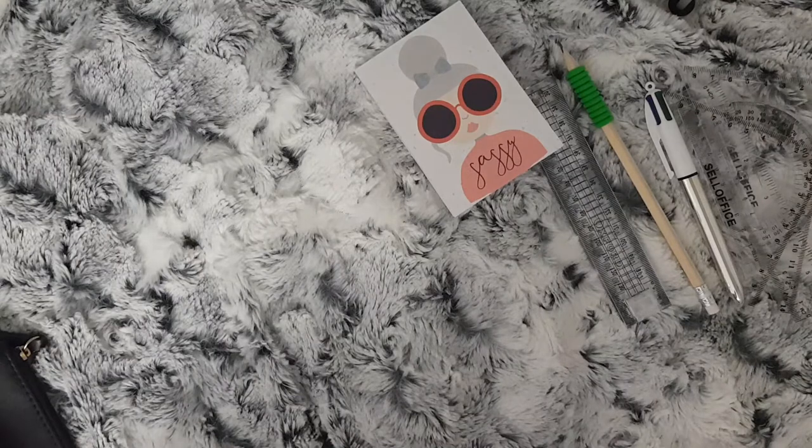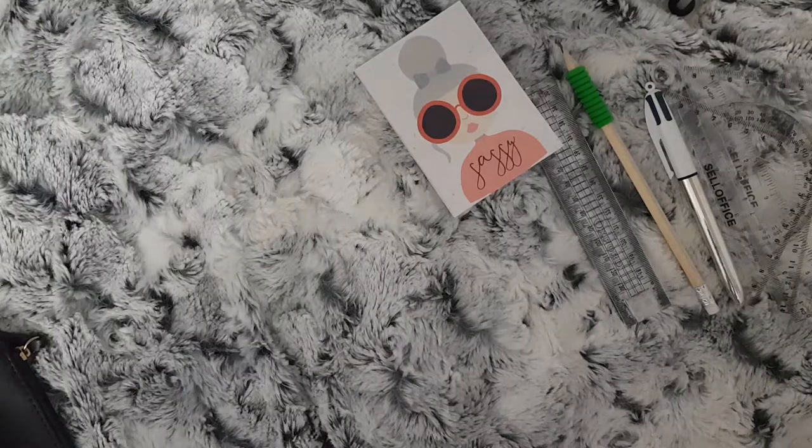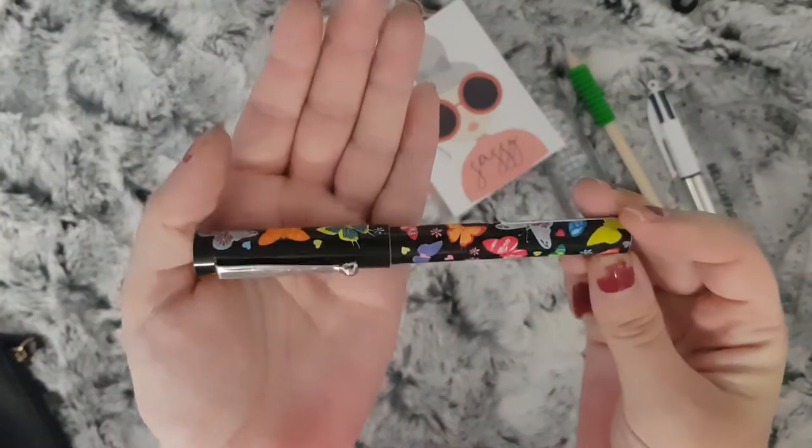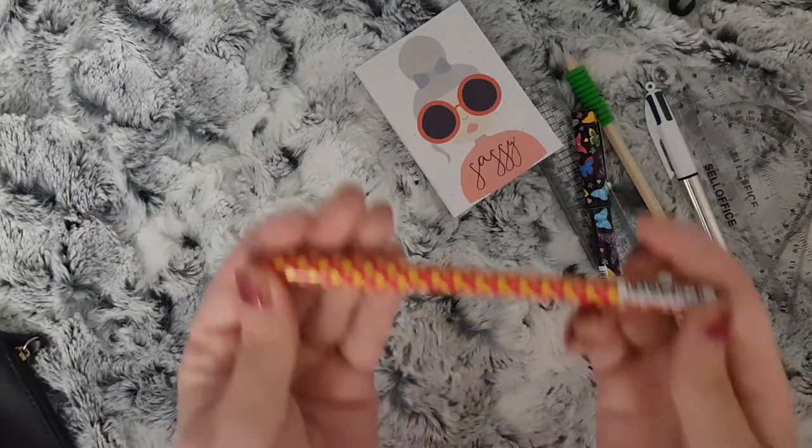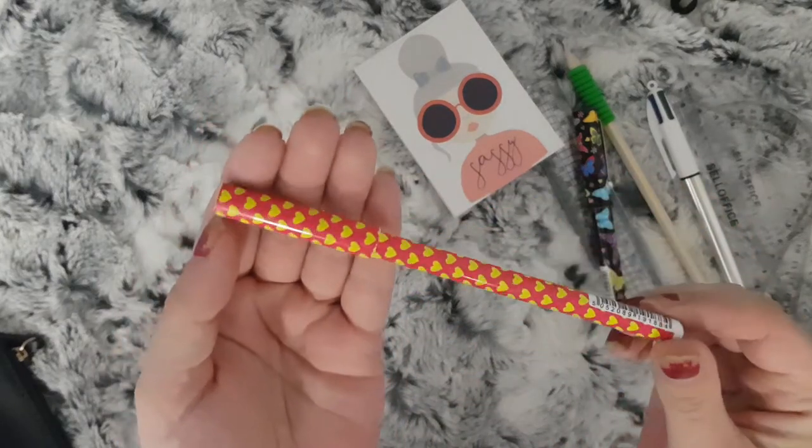The rest of the stuff we bought was when we went shopping yesterday. I'm filming this on Sunday and we went Saturday. First we went to The Works, where she chose a few pens. These were £1 each. So she picked up this butterfly one. And this heart one.